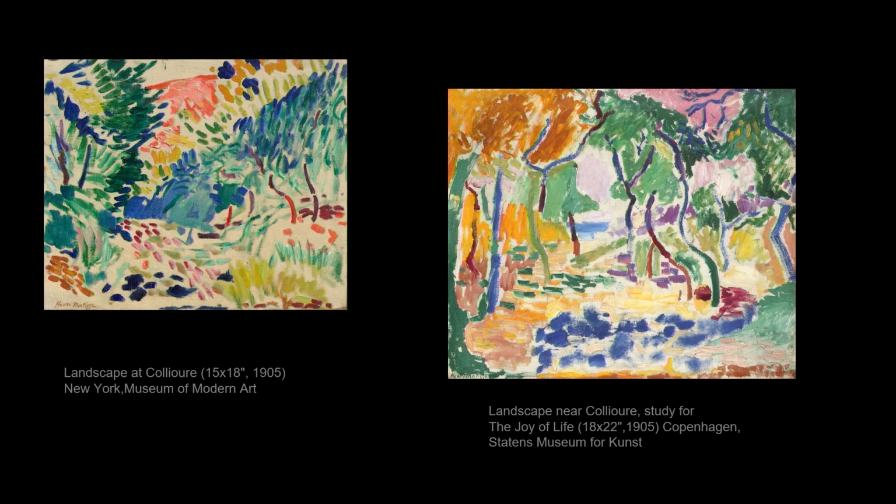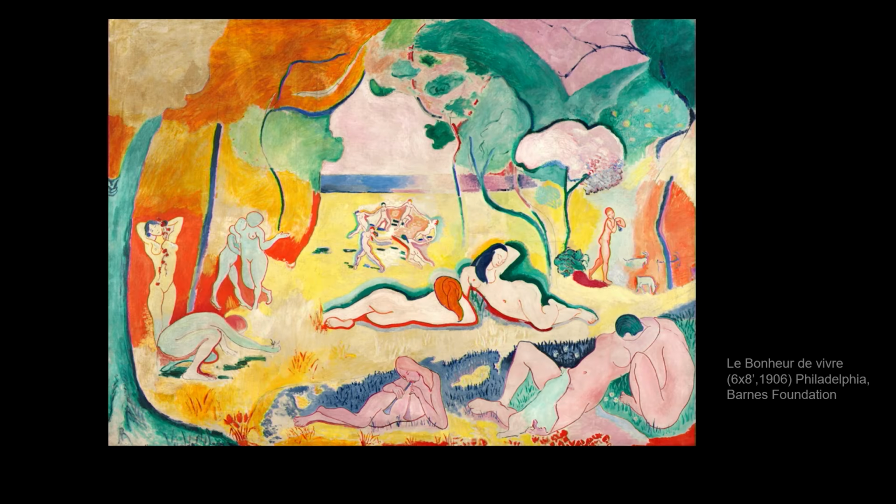Sketches here in Collioure led to this large painting, his only submission to the Independents Exhibition of 1906, entitled The Joy of Life, Le Bonheur de Vivre, 8 feet wide. I want us to take a leisurely look at it with a few details, and I'll just be quiet and let you look.